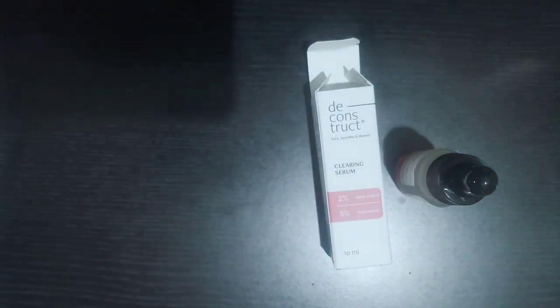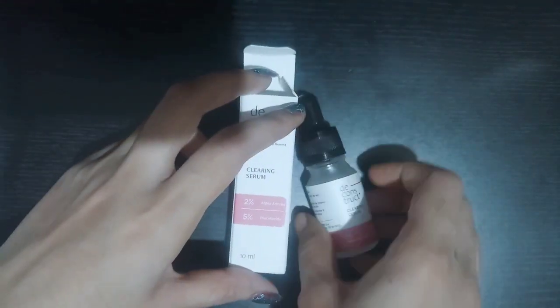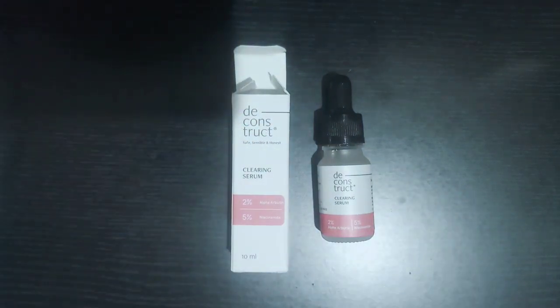I had bought this for 2 trial points, 10 ml quantity from the Smitten application, as I had already mentioned. You can share your reviews if you have also tried this. And yes, that's my review.